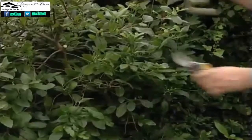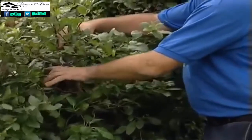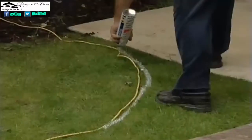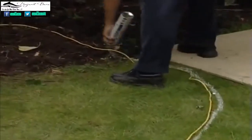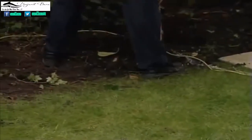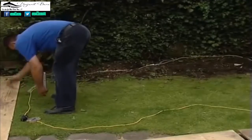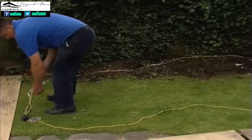Cut back any overhanging branches, particularly those at eye level, that may be a hazard whilst working. Ensure you're not venturing too far from your initial plans, and when you're happy, finalize the shape with line marker or a can of spray paint.